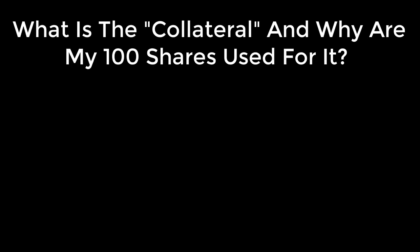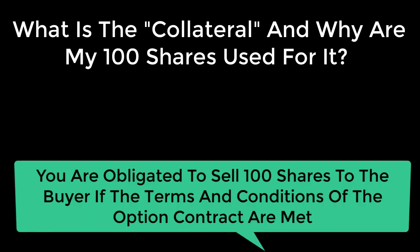The next question is, what is the collateral and why are my 100 shares used for it? As the seller of a covered call, your 100 shares are used to guarantee the transaction. So when you sell one covered call option contract, you have a legal and binding obligation to sell 100 shares of the underlying stock to the buyer at the promised strike price. So reserving your 100 shares of stock as collateral guarantees that the obligation can be met.